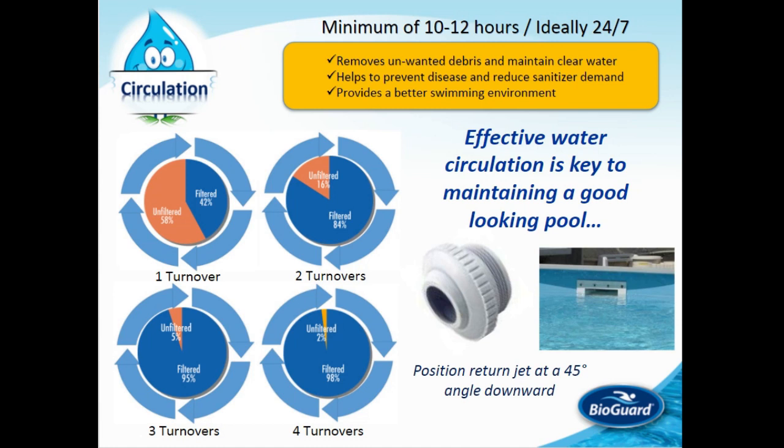Now, just to reiterate, a minimum of 10 to 12 hours a day. That's because we need your water to turn over in the pool. That just means the volume of water that's in your pool passes through the filter in X number of hours, and that's a turnover. So 1 turnover, which is about 6 hours in a residential pool, will only filter about 42% of your water. That's not a lot. You're leaving a lot of dirt and debris behind at that point. So 2 turnovers, which is where you're getting to when you're running your pump 12 hours a day, will filter about 84%. Much better number.